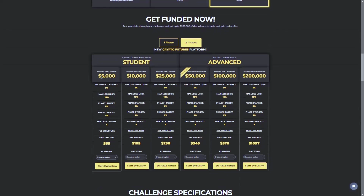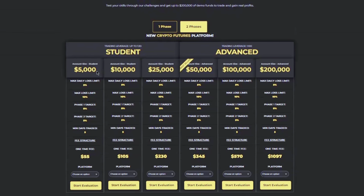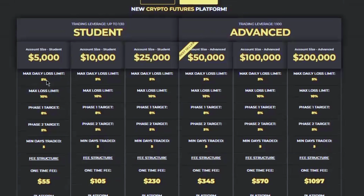So of course I got the $5,000 prop firm account, and my maximum daily loss limit is going to be 5%, while the maximum total loss is going to be 10%. For phase 1, I'm going to be targeting 8%. For phase 2, I'm going to be targeting 5%. And I have a minimum of 5 trading days to trade before I can be approved.